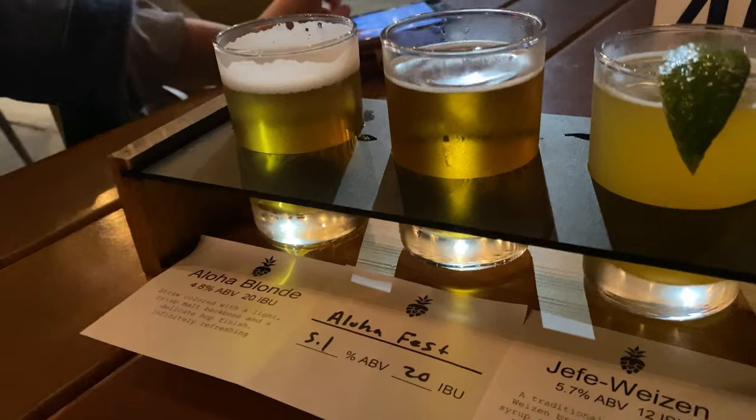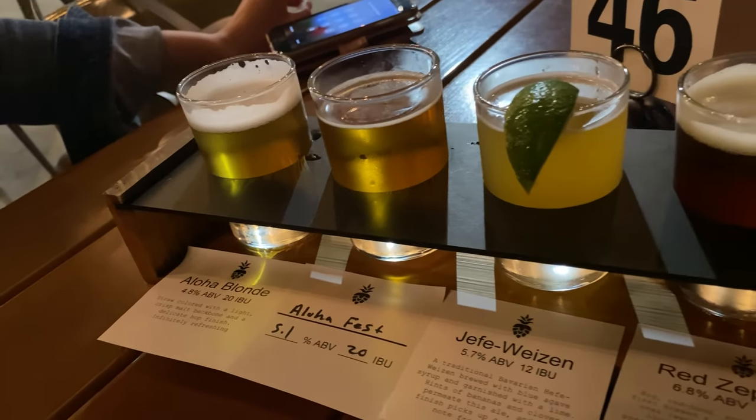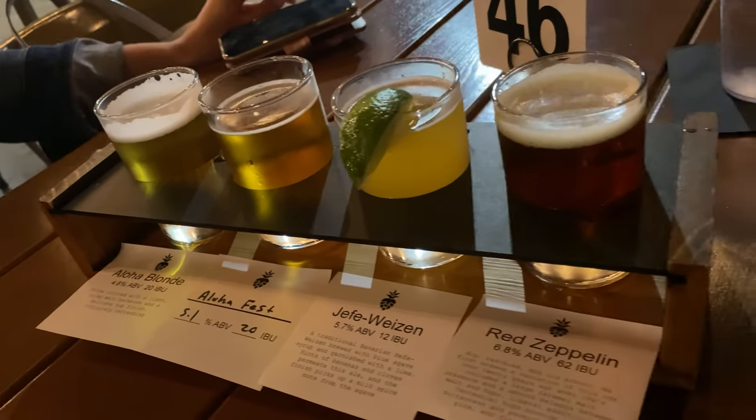So we got the Aloha Blonde, and then the Aloha Fest, which is one of their newest beers that they added to the menu. We got the Hefeweizen, which said it has a banana and clove flavor, so I think that sounds kind of interesting, a little hint of banana in my beer. And then we ordered the Red Zeppelin, because Adam loves red ales, and I love a clever beer name.